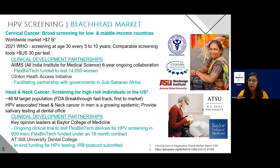And we know that for our target populations, comparable screening tools such as the Cepheid GeneXpert that can handle the low throughput needs of a remote clinic come in at over $30 per test, which is just a non-starter for our populations. We already have established clinical partnerships with the All India Institute of Medical Sciences.